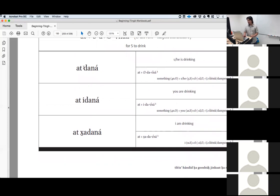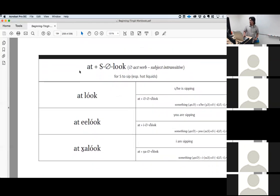And same thing, the ut could go away: heen dana, he or she's drinking water. Heen idana, you're drinking water. Heen khadana, I'm drinking water. We'll get to the objects in the next chapter. Right now we're focusing on that subject. These can be pluralized too, but we're just focusing on the singular.